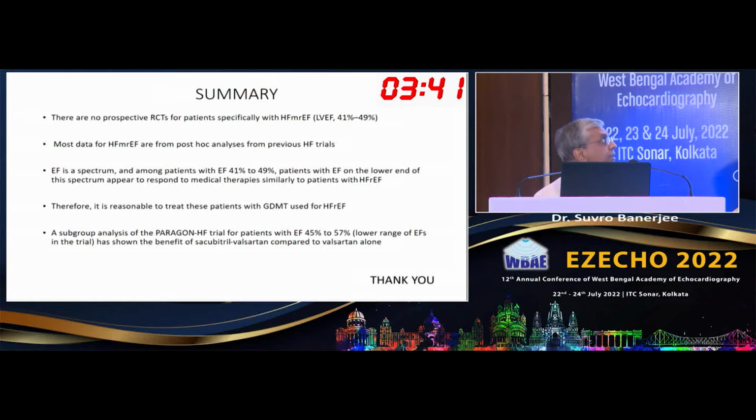So in summary, there are no prospective randomized clinical studies for patients specifically with heart failure with mildly reduced ejection fraction. Most data for heart failure with mildly reduced ejection fraction are from post-hoc analyses of previous heart failure trials. And as we understand, EF is a spectrum. Among patients with EF between 41 to 49%, that we now call heart failure with mildly reduced ejection fraction, patients with ejection fraction at the lower end of the spectrum appear to respond more to medical therapies, similar to the patients with heart failure with reduced ejection fraction.